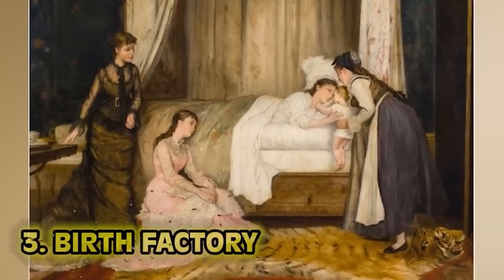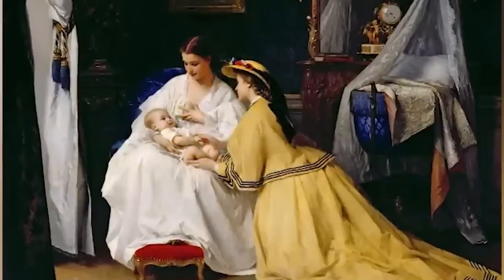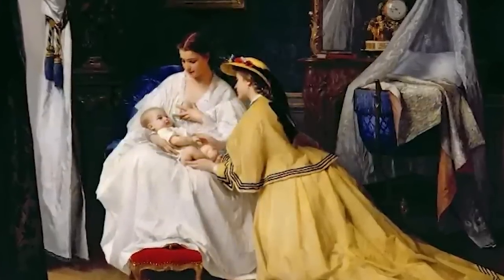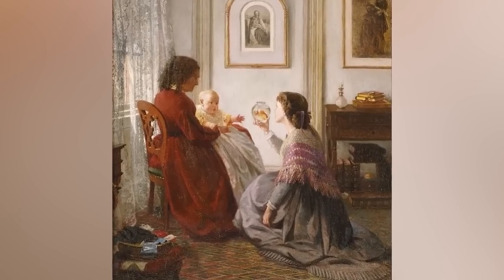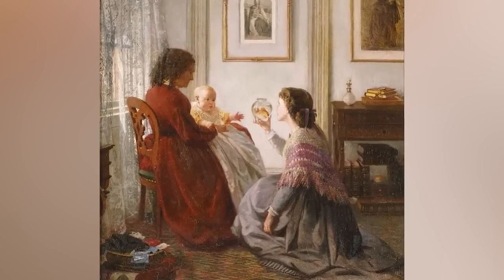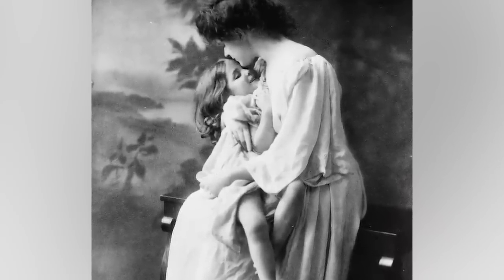Number 3, birth factory. Just pump them out. The faster the better. Quantity over quality. Just get them out. The use of birth control, as you can tell, was not a common practice. Anyone who's over the age of 25, ask your grandparents how many brothers and sisters they have. I'm willing to bet it's in the 6 to 8 range. Let me know in the comments below, I'm curious. A trend that would continue for a few decades after.